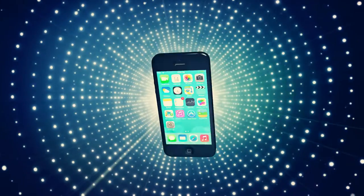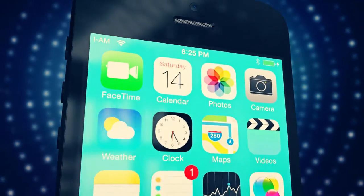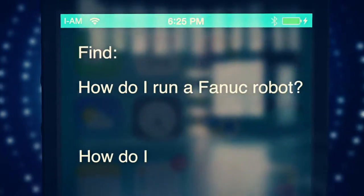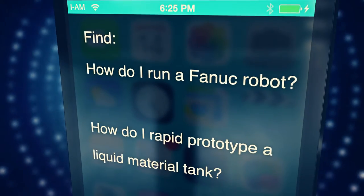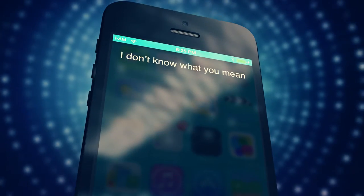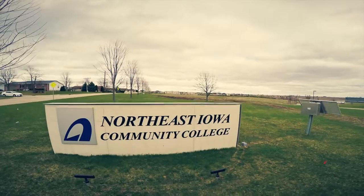Modern solution for getting directions is to ask Siri. But what happens when the question is, "Hey Siri, find how do I run a Fanuc robot?" Or "How do I rapid prototype a liquid material tank?" Well, her answer is, "I don't know what you mean." There's a community college that knows exactly what the manufacturers in their region need.